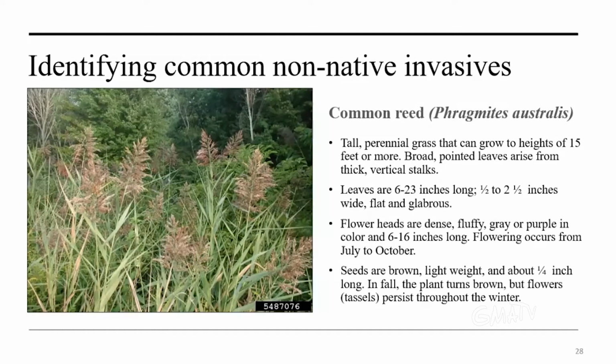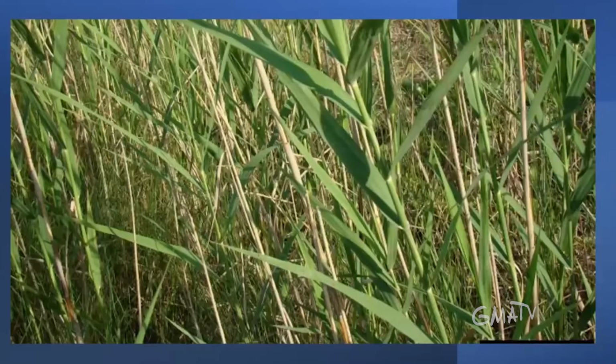The flower heads are dense and fluffy, gray or purplish in color, 6 to 16 inches long, and they flower from July to October. The seeds are brown and lightweight, 1/4 inch long. In fall, the plant turns brown, but the flowers, which I call tassels, are consistent throughout the winter. Here's just a closer up image of their stalks. You've probably seen these plants. I believe they're spread across the entire US.